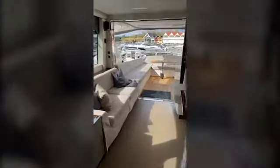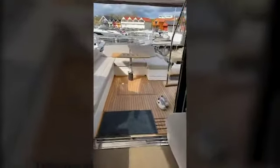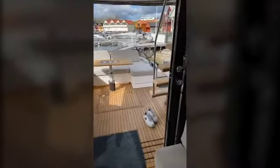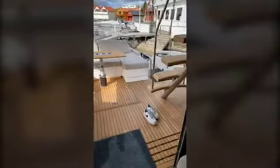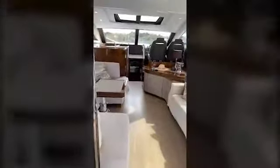Any more questions? Anything you want to see? Then I think we can go and show the deck again on the bow to see the features there.